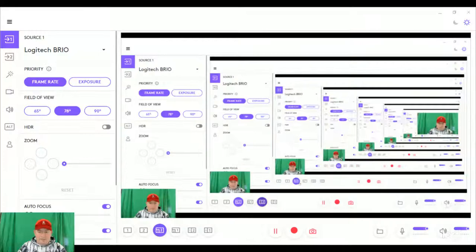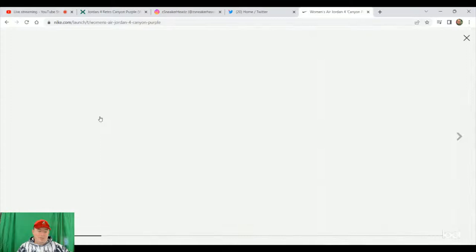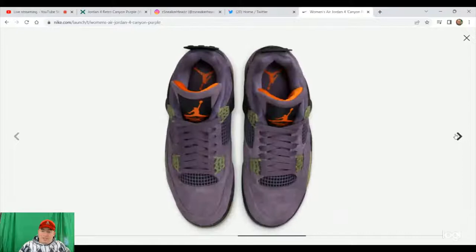All right, so there is some news on the Nike sneakers app. So let's look at, they added some models. All right, so I'm going for this today. I'm going to go for it in a woman's 12.5 because it's a men's size 11 shoe. So that's going to be the size I order in. I like this shoe a lot.